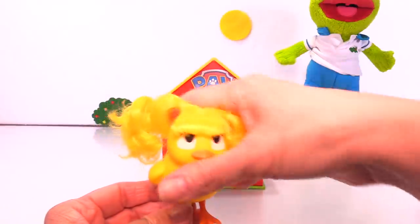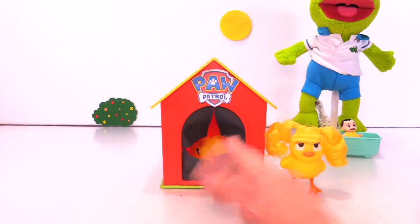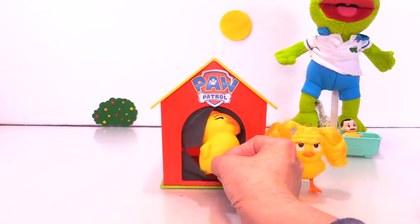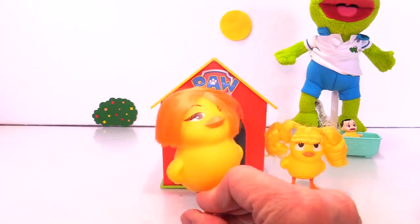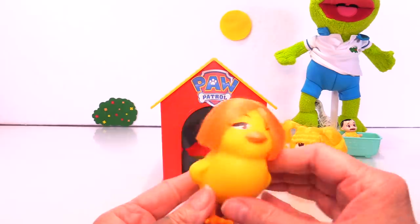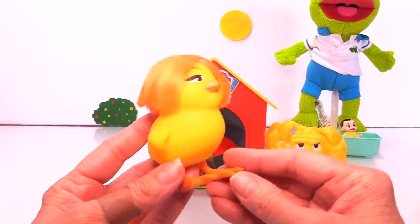Wow, oh my goodness, I can't believe it's a chicken in the Paw Patrol doghouse. But wait, I hear something else. Oh my gosh, are you kidding me? Is that another chicken? Oh, it is another chicken. I had two chicks with wigs in the Paw Patrol doghouse, and this one has yellow hair to match her little yellow feet. Buck, buck, buck, buck, buck!